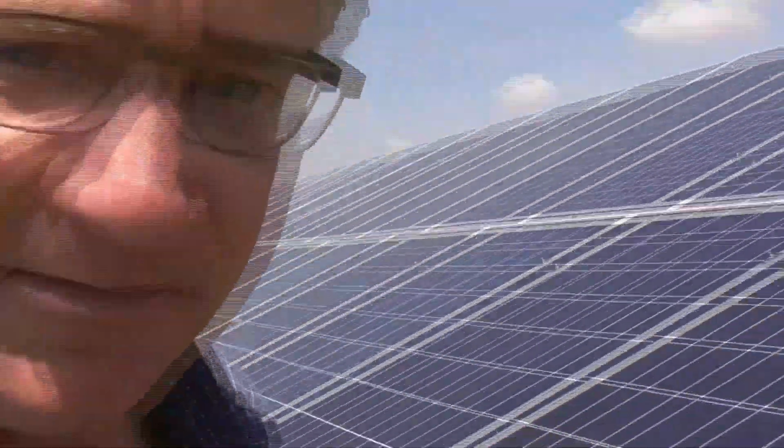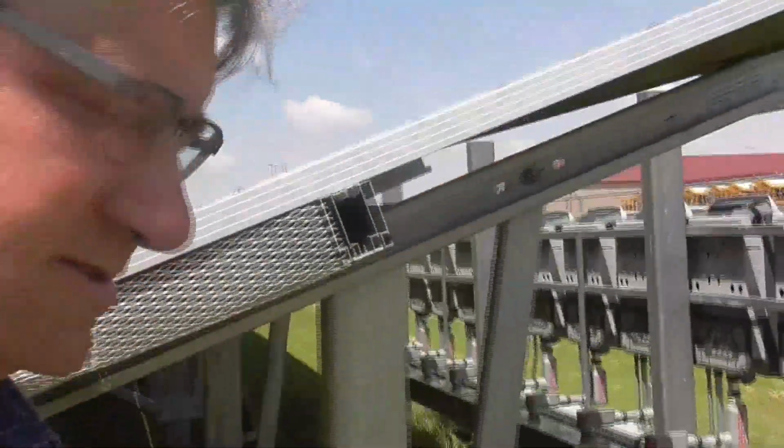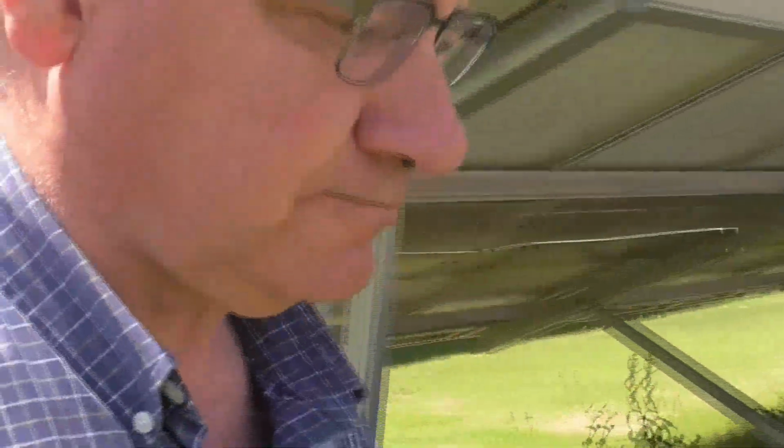Now, quick lesson. These panels produce what's known as DC current. DC stands for direct current. It means the current only flows in one direction. But the grid in your home and the school and everything else operates on alternating current. So walk with me here. I'm going to walk around over here.